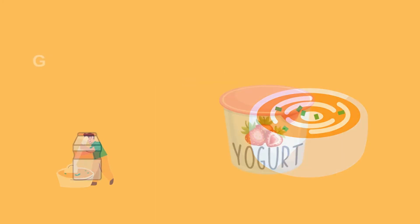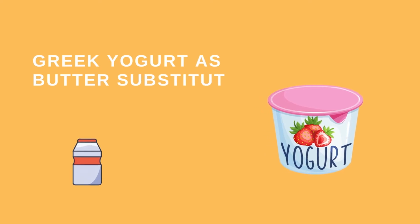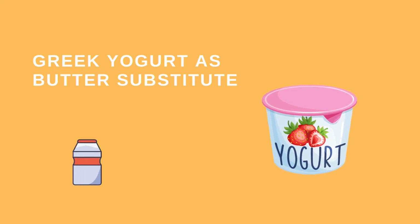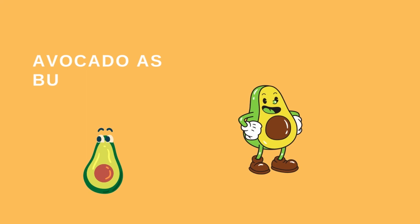Greek yogurt as butter substitute. Greek yogurt can be used in place of butter or oil in many recipes, including cakes, muffins, quick breads, and pancakes. Just be sure to use plain yogurt and not one that is flavored or sweetened.